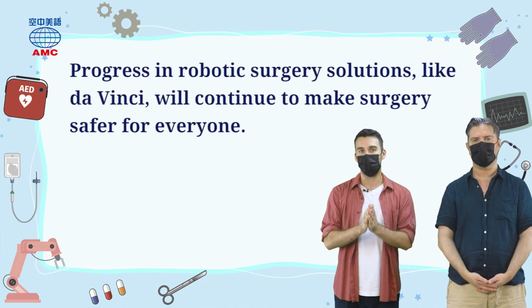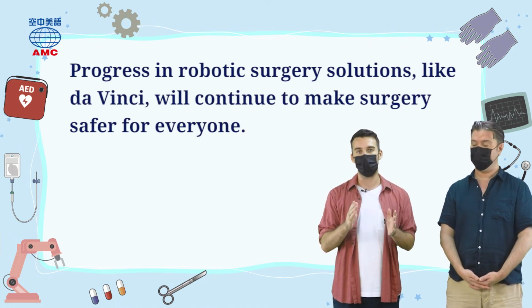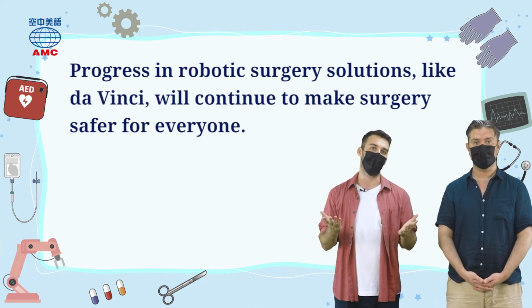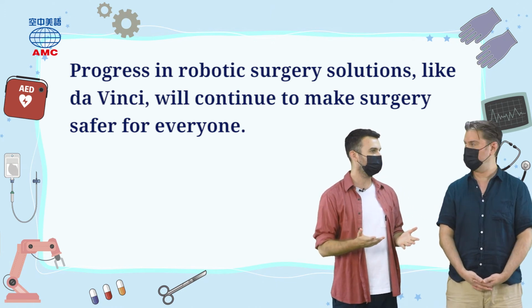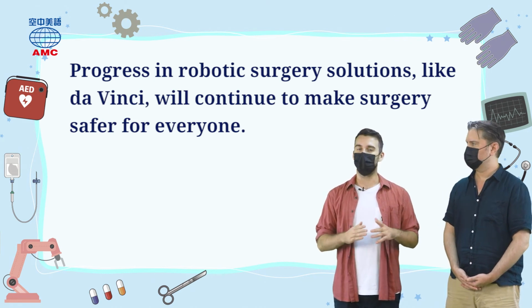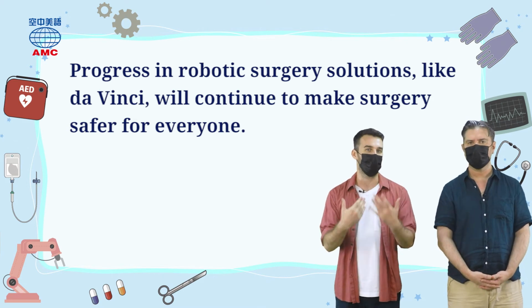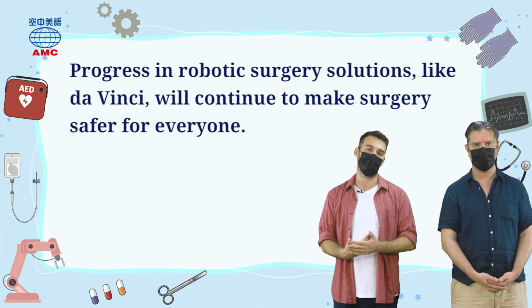Progress in robotic surgery solutions, like Da Vinci, will continue to make surgery safer for everyone. Well, that's good news. That's great news. Doctors, patients, everyone will be happier. Even though medicine has come a long way in the last 100 or 200 years, it's still progressing, which is very positive.